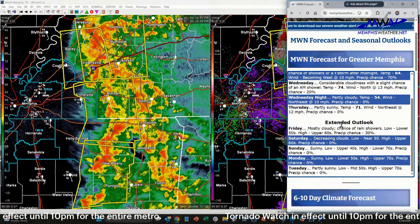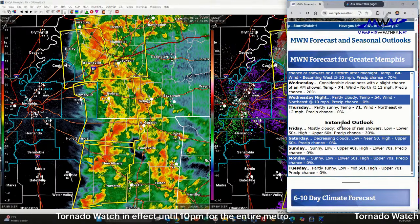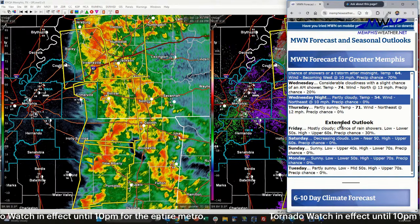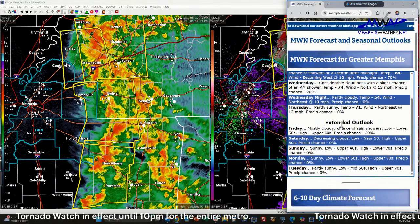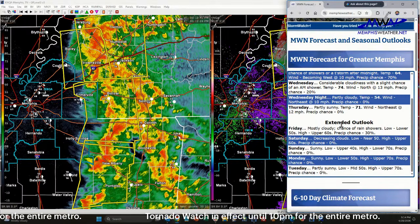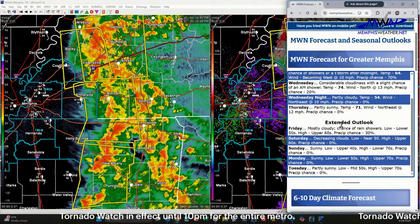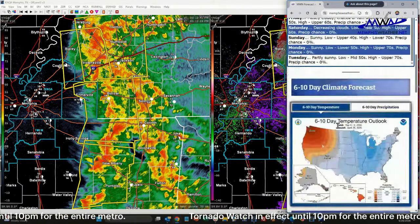Saturday and Sunday look just spectacular. If that rain occurs Friday night, moves out, we'll be seeing lows around 50 degrees in the mornings this weekend. Those highs in the upper 60s to low 70s, low humidity. That continues right into early next week. Upper 40s on Sunday morning, low 50s on Monday morning, and those temperatures staying in the 70s. So cooler than normal temperatures.